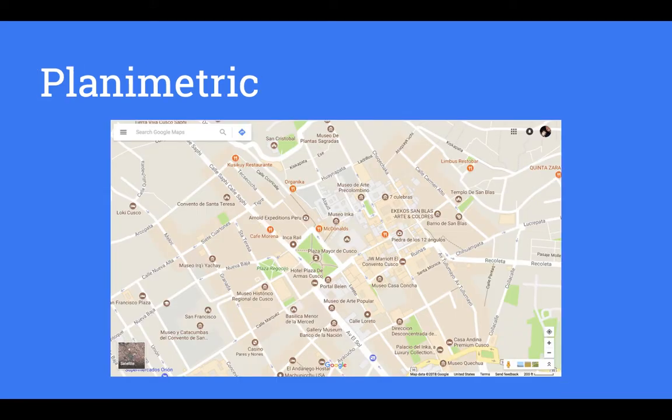All right, another concept to bring up right now is this idea of planimetric maps versus topographic maps. Planimetric here is simply talking about looking from above. This view here, we'll refer to as orthographic, meaning we're looking down at the earth and our eyes are meeting the ground at a 90 degree angle. It's like we're flying above the city, in this case, Cusco, in Peru, down in South America.